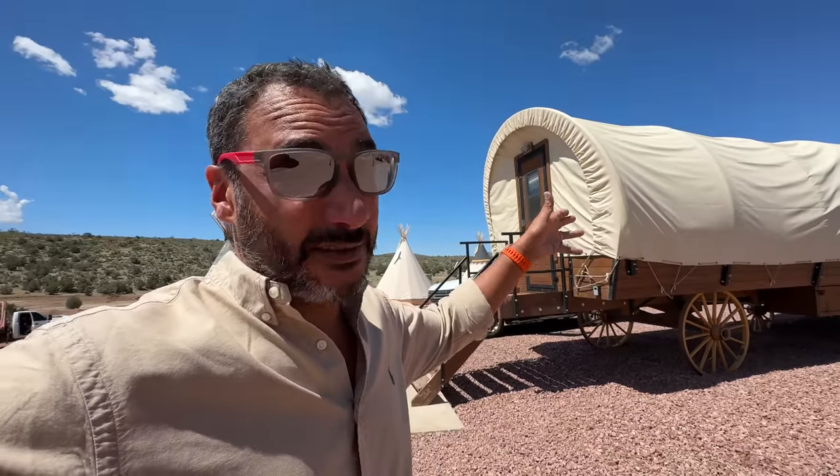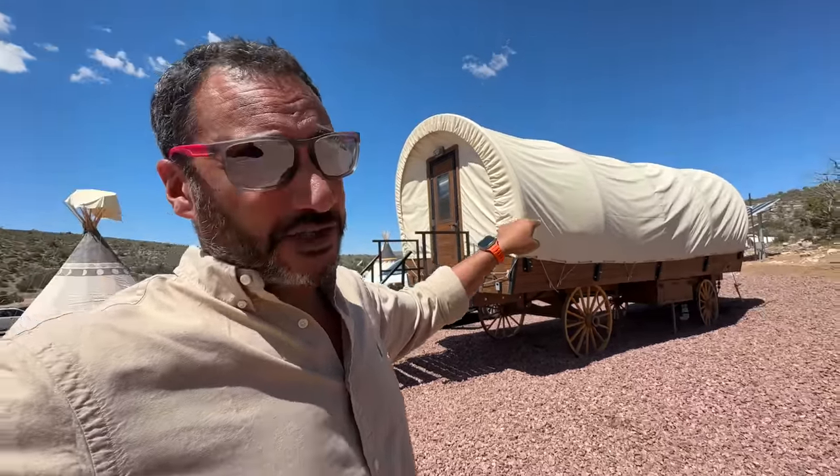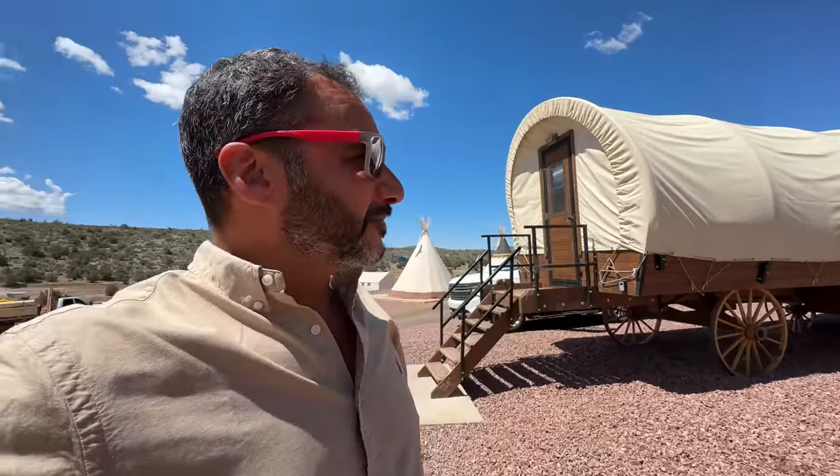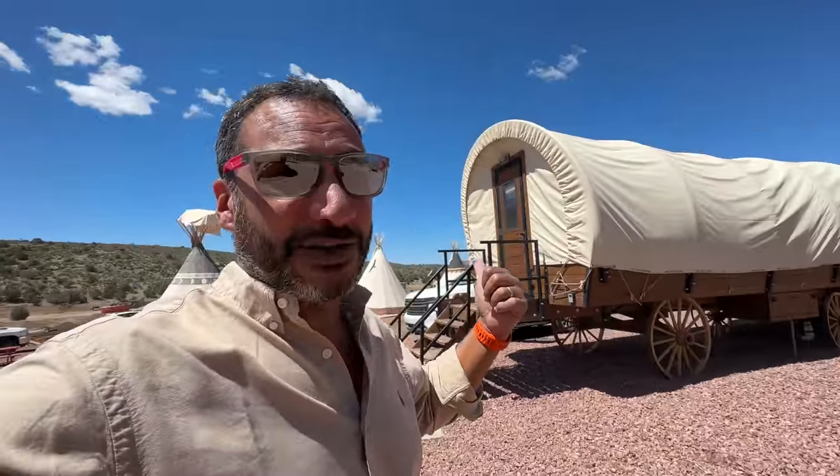So if you're going to visit the Grand Canyon and you want to stay overnight and glamp a bit, do a bit of tenting, this is a great option. I recommend it. I think it's called the Grand Canyon Glamping Resort. For this, $300 at the time I filmed this. Again, I paid for this myself. $300 for the two of us. And then it was another $300 to do a helicopter tour.